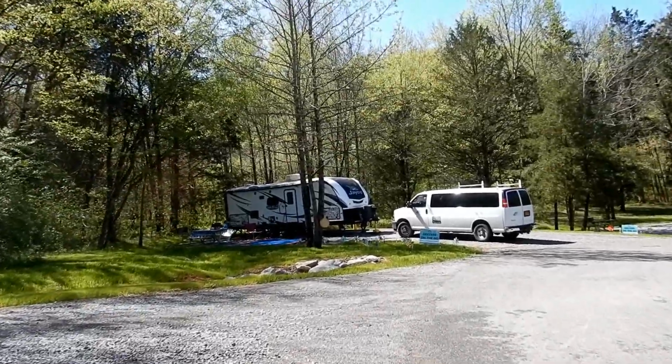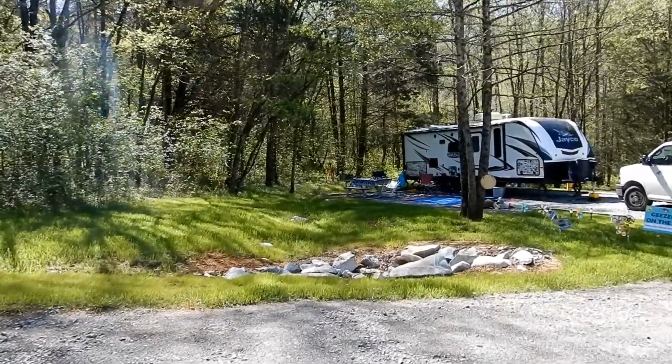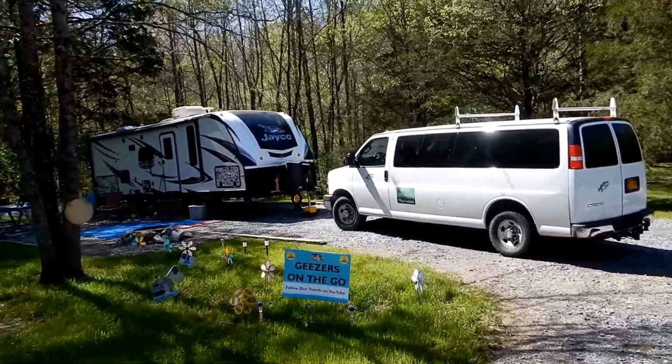And as we finish our tour, here's us back again, and I think again we have one of the nicer sites because at least we can back up to the trees and have some grass. It just quit raining yesterday, but it's super windy today, we could have fun.